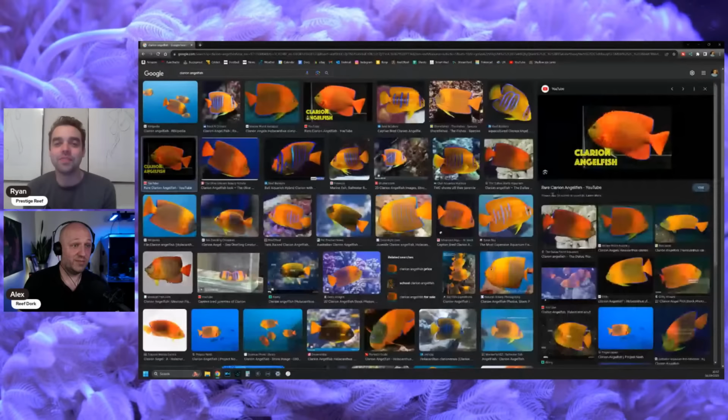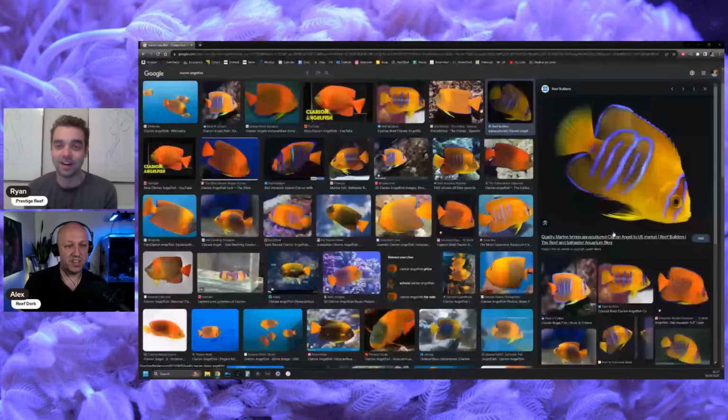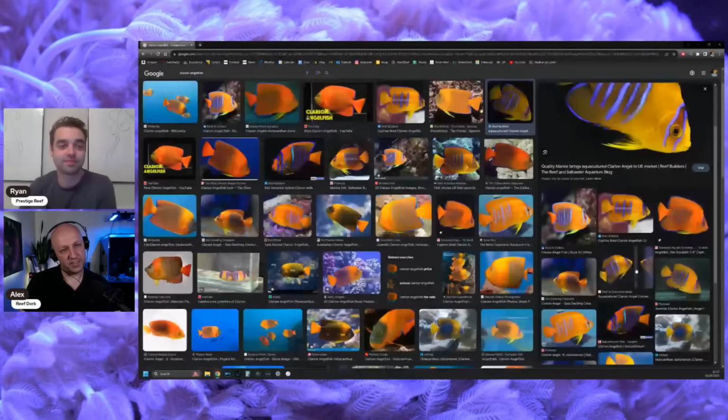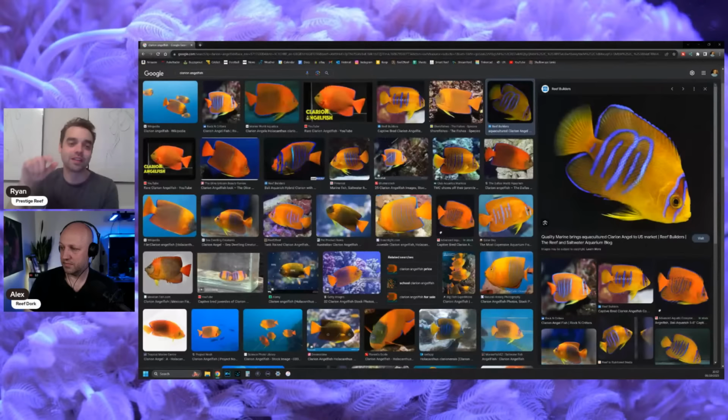This one's cool because it's got a McDonald's logo. I think that one was at TMC. Oh, right, Quality Marine brings into the US market. Maybe not, but TMC had one at one point. I remember them advertising, unless they just took the picture with the M on it. Oh, that's funny. Because I think they did some sort of advertising with a T, and then they put the fish in the middle and then a C.